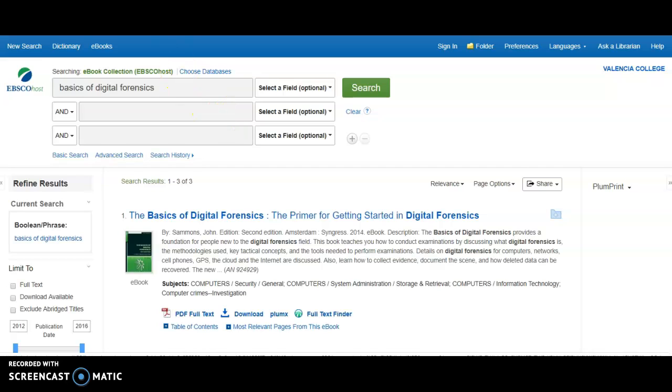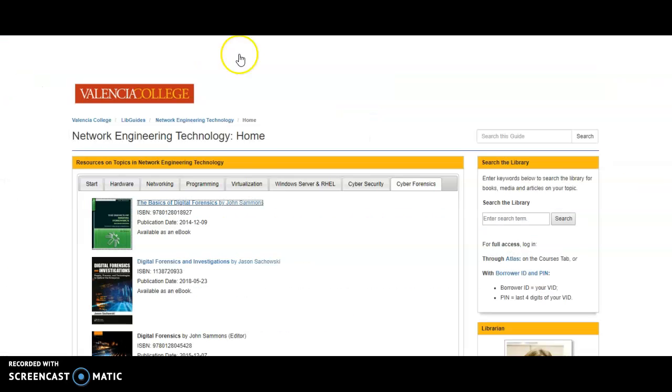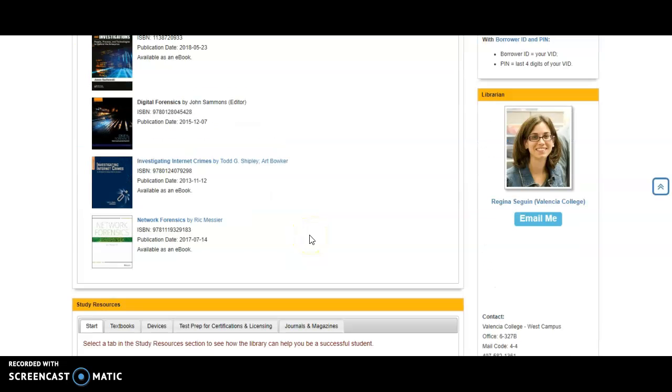To find a print book, visit the library, which is in Building 6 on the West Campus. A librarian can help you locate your book. Bring your student ID card to check it out. Did you know you can borrow up to 25 items at a time?